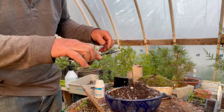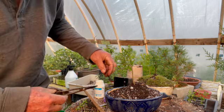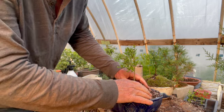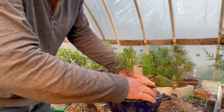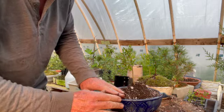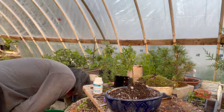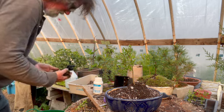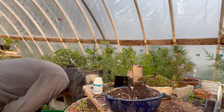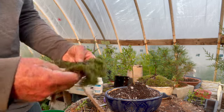This is a really good time of year to prune them. This is right before they start to really set a lot of flower buds. And pruning them now definitely makes more flowers. Almost time to go look for moss. There's a nice piece.